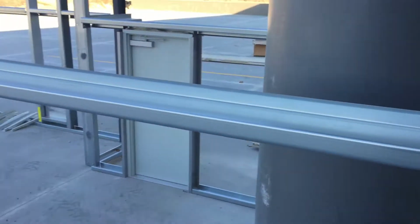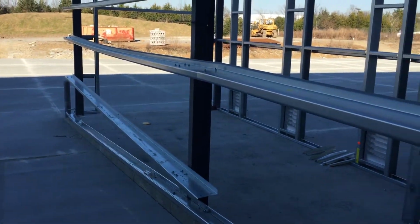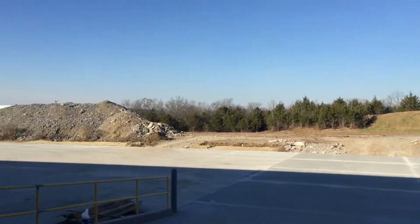Right here, we are building the compressor room that's going to house 3 50 horsepower compressors, and that should be completed in the next week and a half to 2 weeks.